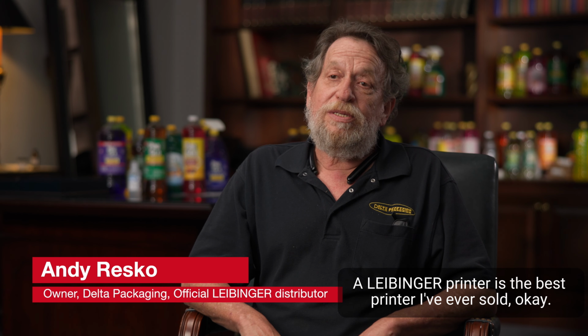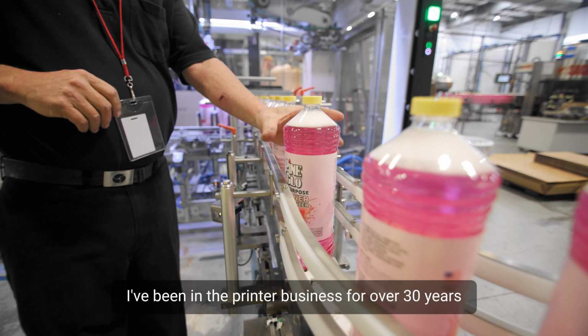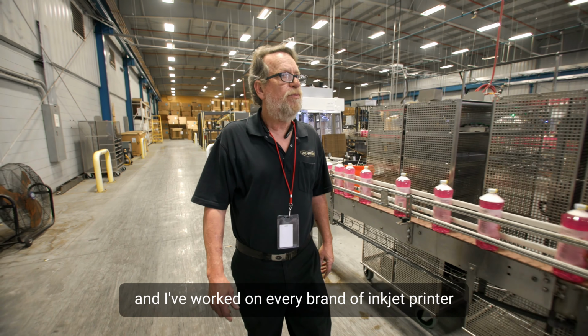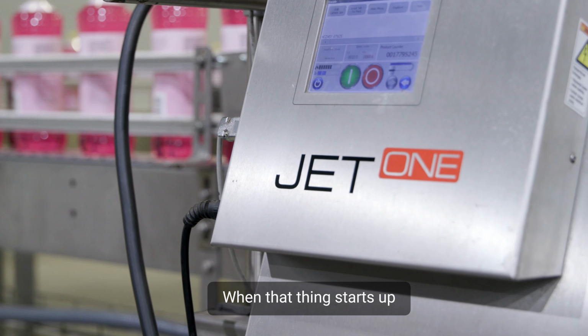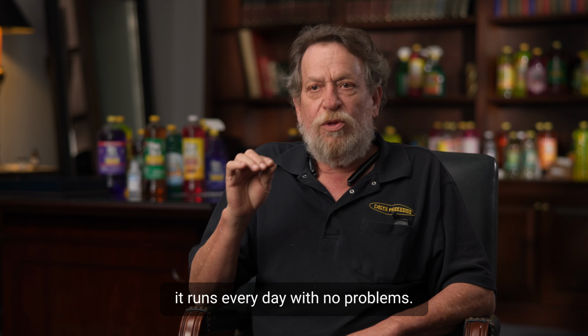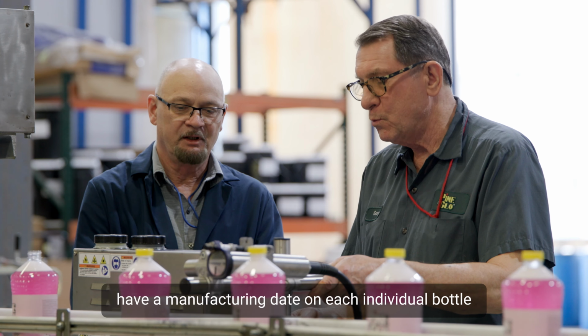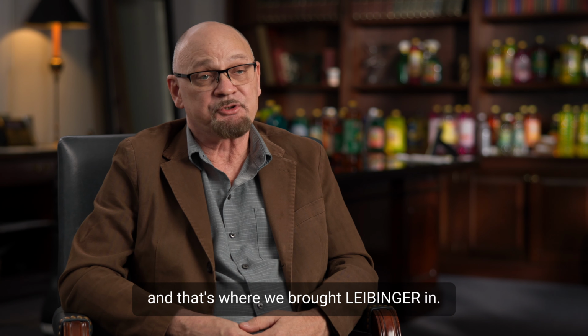A Leibinger printer is the best printer I've ever sold, okay? I've been in the printer business for over 30 years, and I've worked on every brand of inkjet printer. Leibinger is the top of the line. When that thing starts up, it runs every day with no problems. It's a requirement for us to have a manufacturing date on each individual bottle, and that's where we brought Leibinger in.